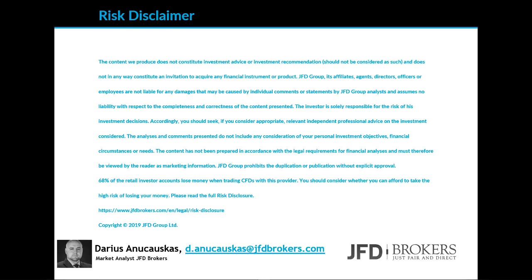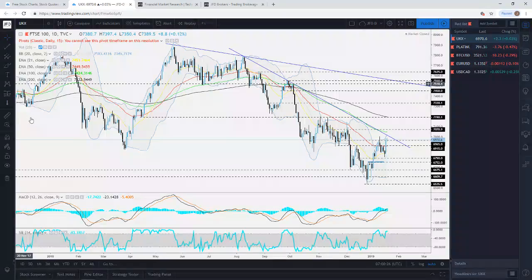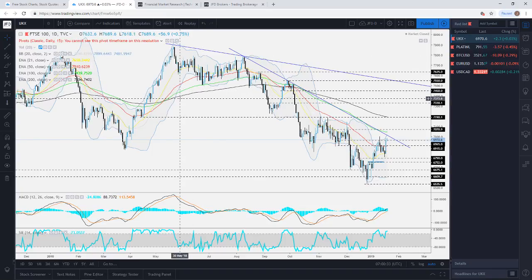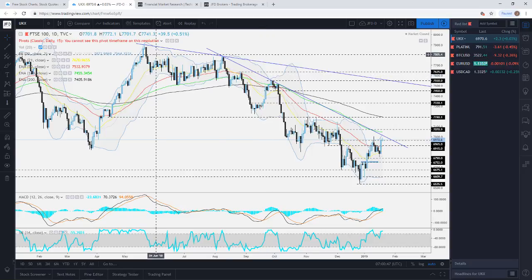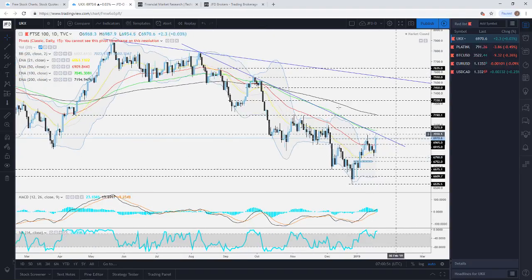Okay guys, so now let's quickly jump into the charts. The first one I want to touch on here is the FTSE, the FTSE 100. Looking at this daily chart, you can see that the index is still trading below this slightly longer-term downside resistance line taken from the highs of May last year. This line is a bit of a tentative one, but nevertheless something we're going to keep an eye on in case this index decides to rally much higher.